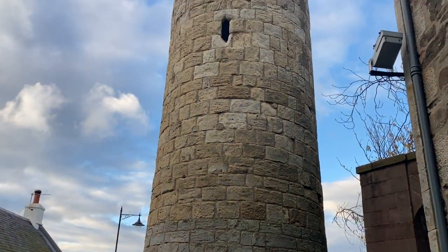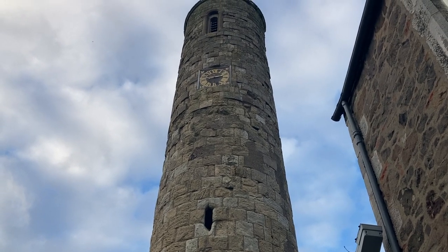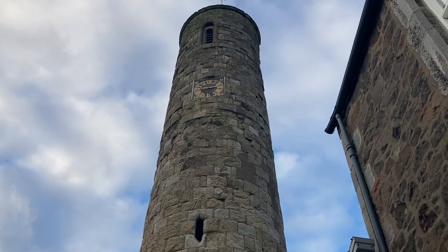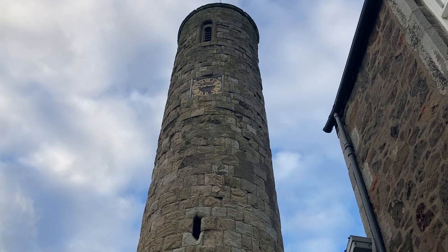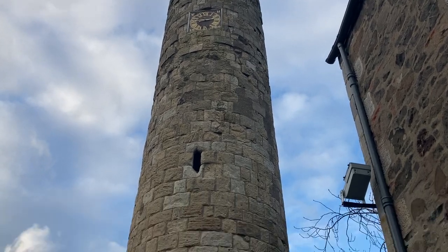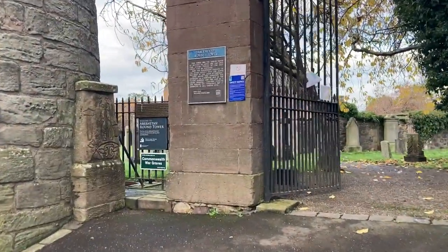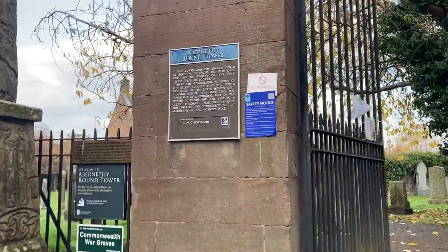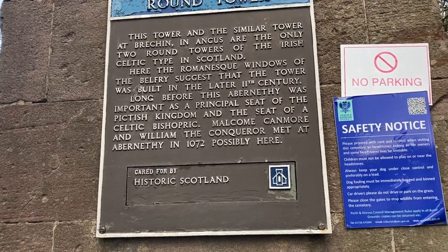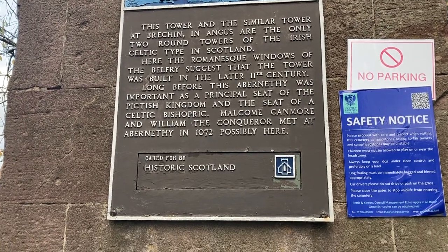So this is the tower here. Even though it was a medieval tower, they did add a clock on it in the 19th century, 1868. You might be able to make out at the top of the clock, it says V and R. Doesn't mean virtual reality, it means Victoria Regina, or Queen Victoria in English. And there's some information here. It mentions that this tower and the similar tower in Brechin in Angus are the only two Irish Celtic type round towers in Scotland.